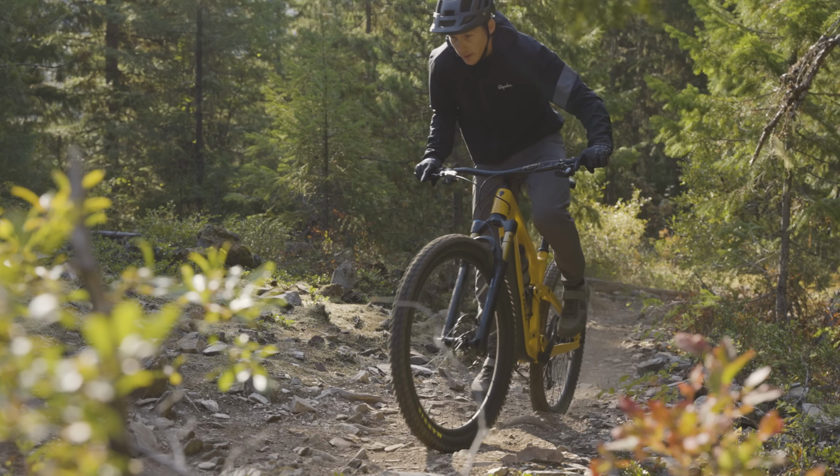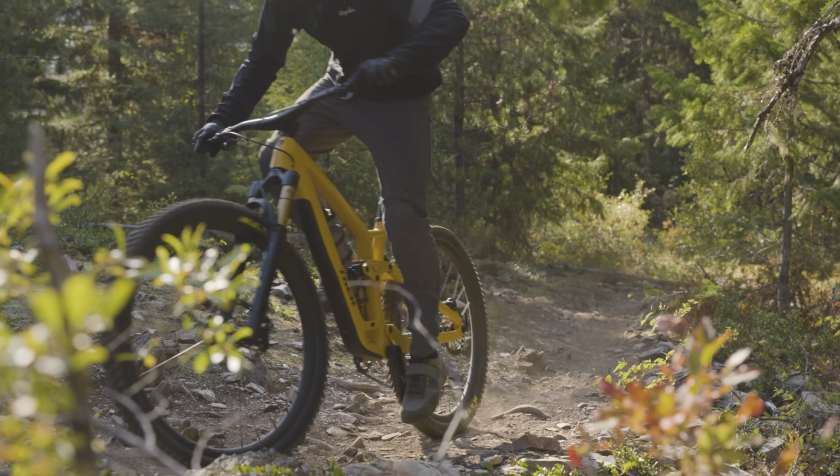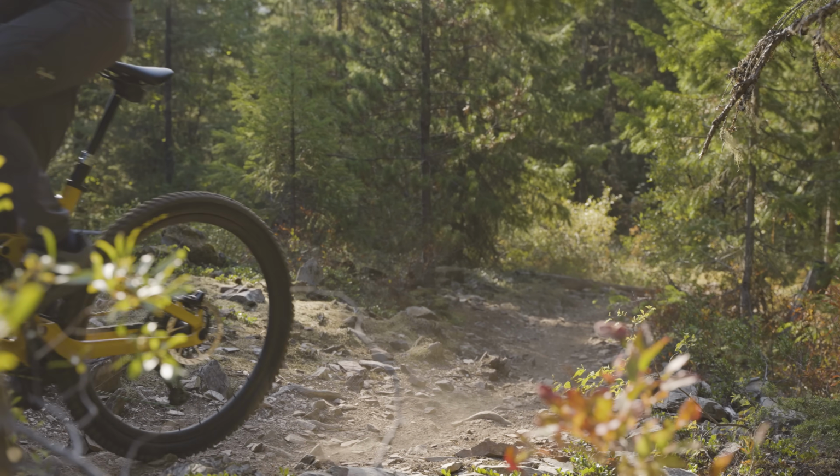The other thing here is this bike can be a lot of different bikes for a lot of different people. You can make it as steep as 65.5, as slack as 63.5. I might want it steeper than Kaz wants it. Kaz might want to put a small wheel on the back. I would never dream of that, 29 front and rear. So it could be a lot of stuff.